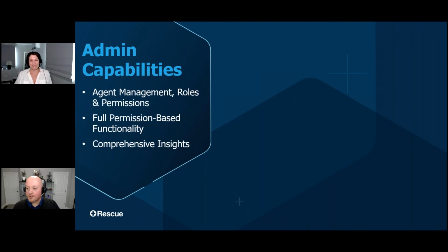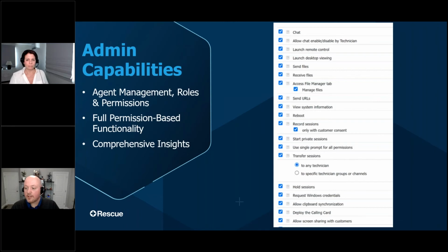It's critical that you are controlling the access that your agents have, because Rescue and remote support tools alike are powerful tools. They do give access into a system, so you want to make sure that you do have control over the agents. And Rescue has a comprehensive admin center with extremely granular permissions at the group level. So you can define a group of users and then determine what permissions they should and should not have access to. So important things like, for example, file transfer.